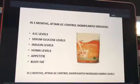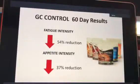So we made GC Control. This is backed by lots of science, and it helps reduce A1C levels, serum glucose levels, insulin levels, hormone levels, appetite, body fat. In 2 months, it significantly increased energy because it gets your blood sugar into that sweet spot. So 60-day results, 54% reduction in fatigue. Everybody wants to get rid of fatigue. And appetite intensity, 34% reduction in appetite. You're just not so hungry anymore.